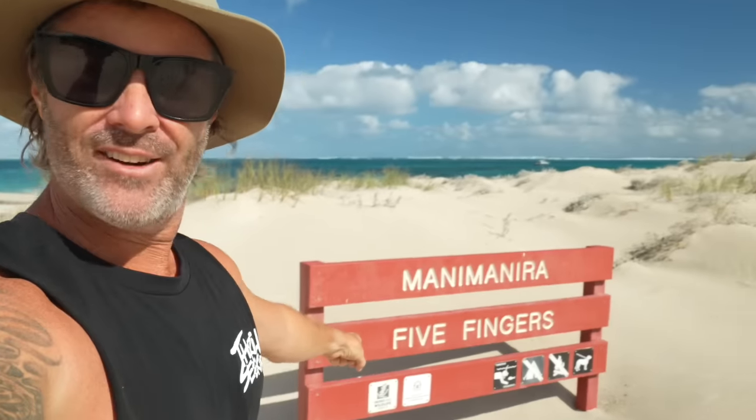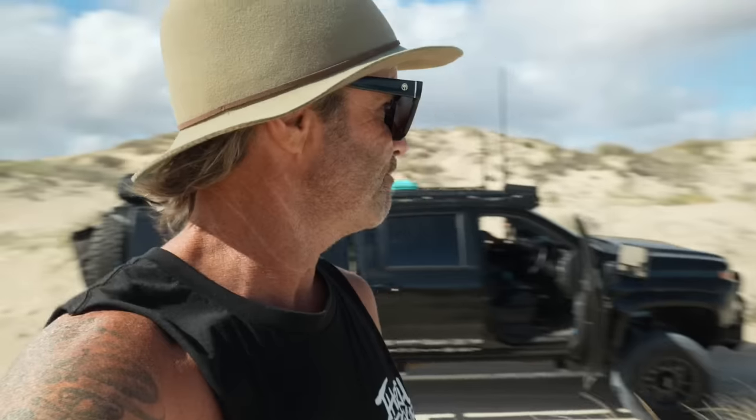Rightio! So all that dune driving, we've ended up at Five Fingers, which I've been pumped to come and see. There we go, we can see right here. Yeah, we've ended up at Five Fingers. Yeah, bit of a bummer. Like I said, it's a bit of a windy day, so it's not that nice, but apparently this is the bomb.